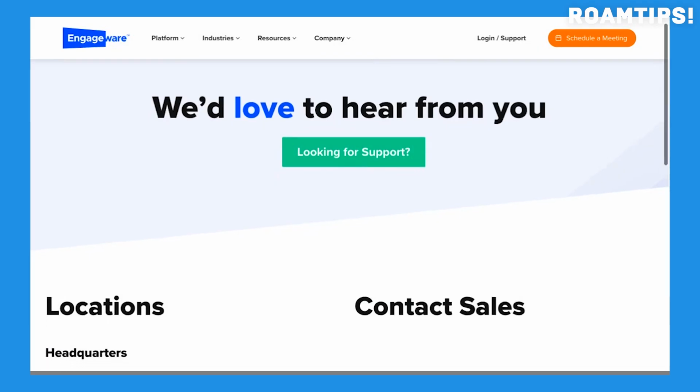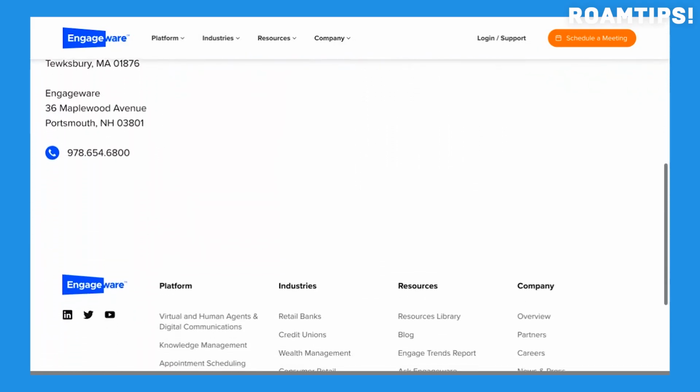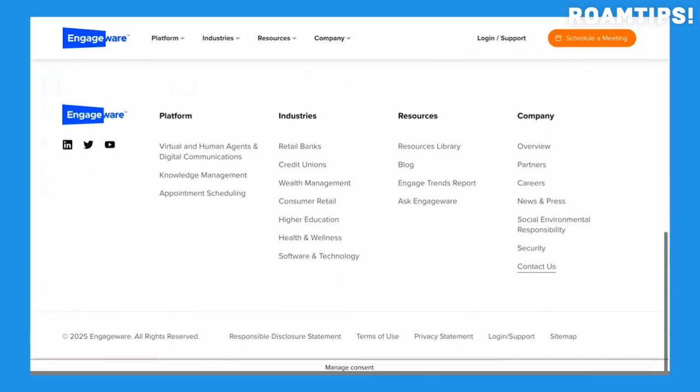environment. Another noteworthy aspect of EngageWare is its comprehensive reporting and analytics tools. These tools provide valuable, actionable insights into appointment trends, customer behavior, and resource utilization. Armed with this data, businesses can refine their operations, identify areas for improvement, and ultimately enhance service delivery. Security and compliance are also paramount for EngageWare, making it a trusted choice for industries handling sensitive data.